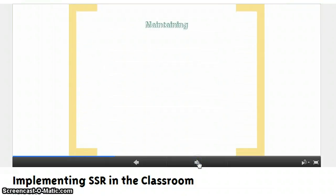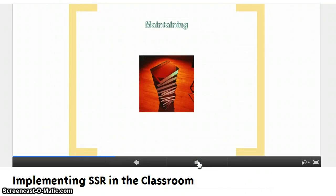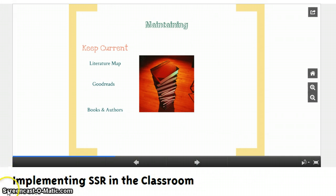Next is how to maintain a classroom library in the craziness and busyness of being a teacher. So first, you want to keep current. So here are three really good resources to help you keep current on books for your library: Literature Map, Goodreads, and Books and Authors. So I'll show those to you now.